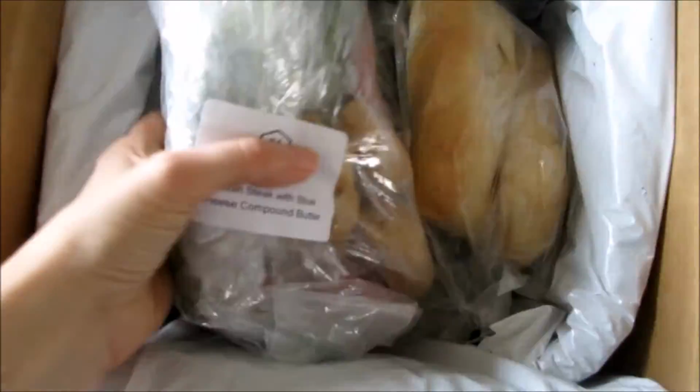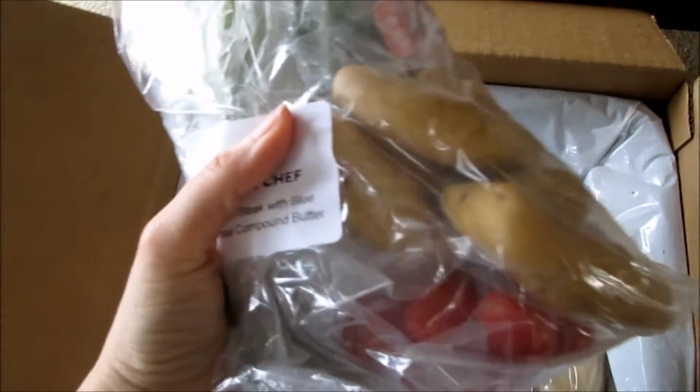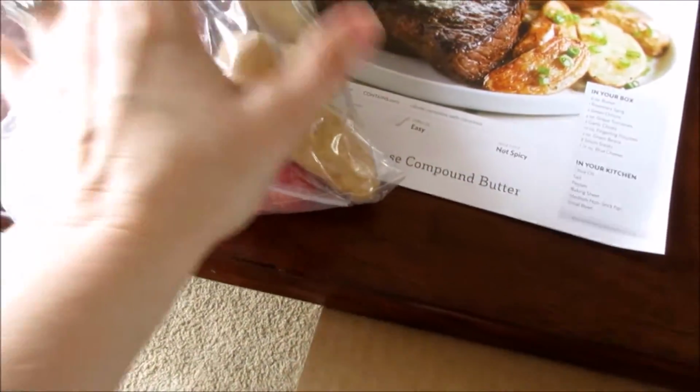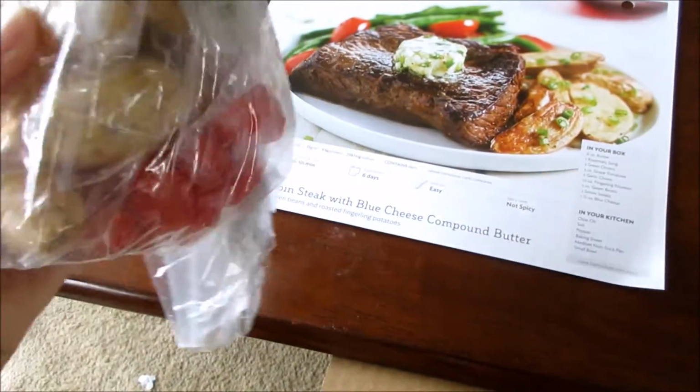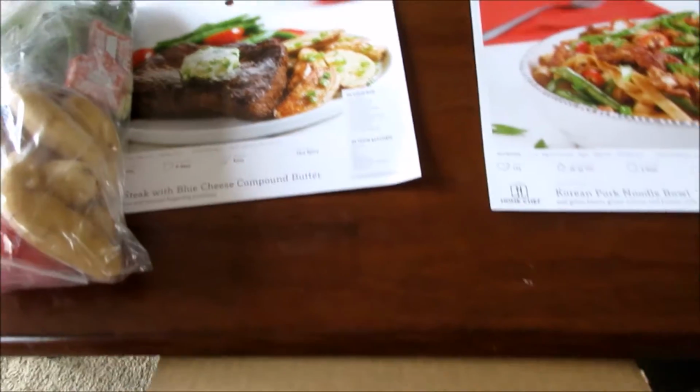But anyway, back to showing you what I got here. This one is the sirloin steak with blue cheese compound butter. And always the meat is separate. It's not put in with the vegetables and stuff. So I'm going to put this right here. Everything I need is in here. Basically, there's the tomatoes, the potatoes, the garlic, the butter. Everything is in here that I'm going to need for this meal.